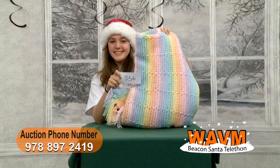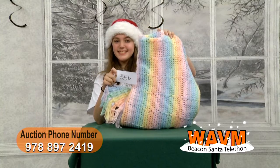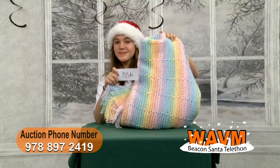That is a big blanket. I'm seeing this picture on the website right here, and it is giant. It is so big. So if you want to see how big it is in person, bid on it. A lot of blanket for however much you want to bid. It's easy as that.